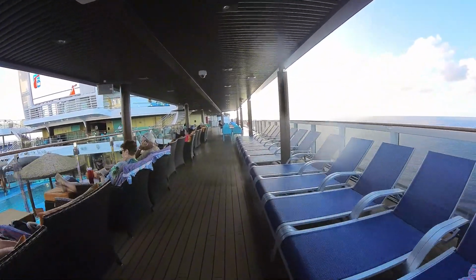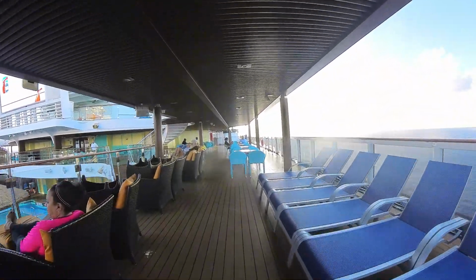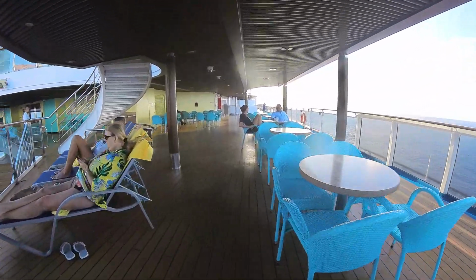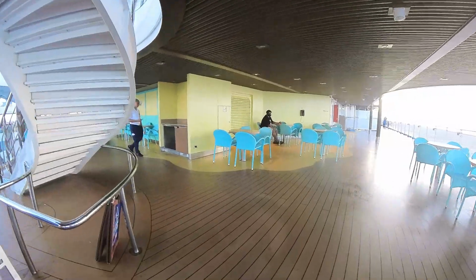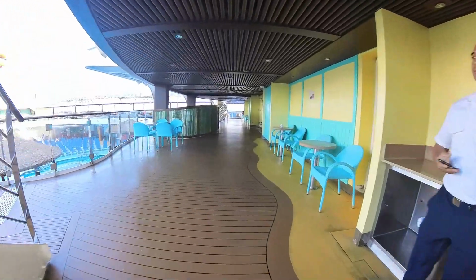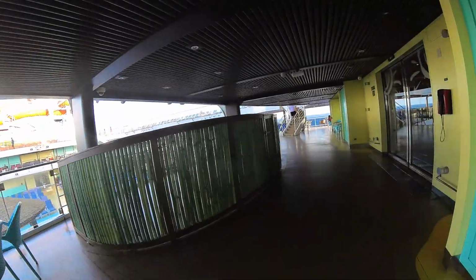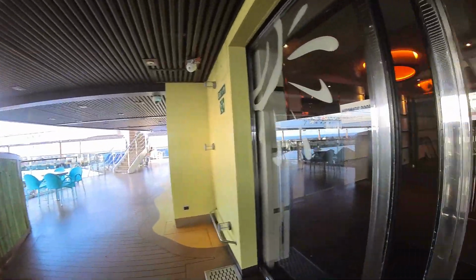Now, something to keep in mind is if you are a smoker, specifically a cigar smoker, you can only smoke cigars on the outside deck. Some ships it's even only on the back of the outside deck and never in the casinos. That booth in front of you, they'll have a DJ there at times. Well, let's go in these double doors before we wrap it up.